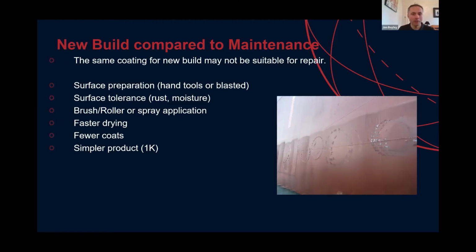Some of the things you consider when you look at maintenance compared to new build is that surface preparation isn't going to be as good. And this is primarily down to the environment. You're going to be potentially operating off temporary platforms, maybe rope access. You may be over water where you can't use grit blasting because of the contamination. And so it's really likely that you're going to be using hand tools and hand preparation, which isn't going to give you the high quality surface preparation that you need to use the high quality coatings. So what you are going to need is something that's more surface tolerant, maybe even tolerant to rust and tolerant to moisture.